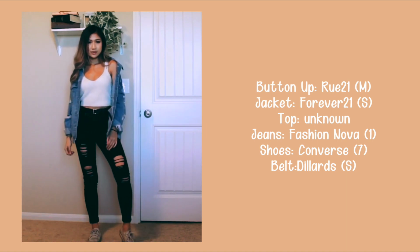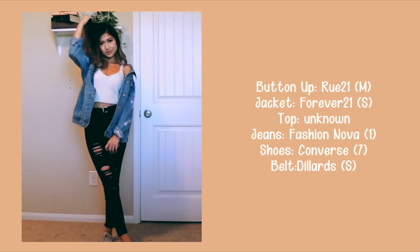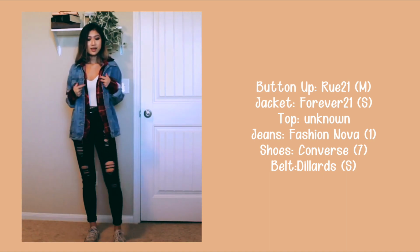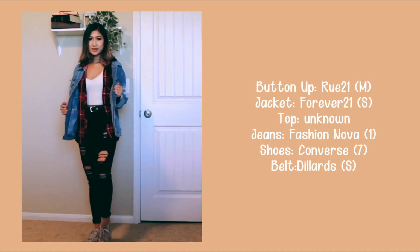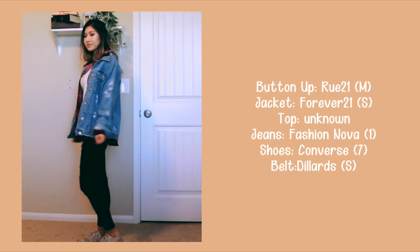Using the same outfit, I just traded in the red plaid top for this jean jacket. And for a final touch in colder weather, I went ahead and wore the plaid button-up under my jean jacket. This will serve as another layer of insulation against the cold.